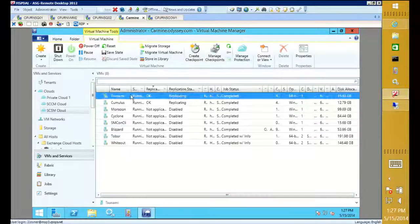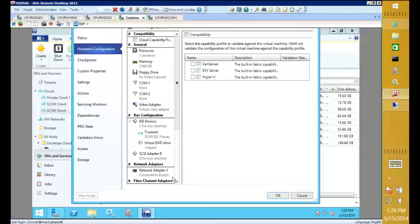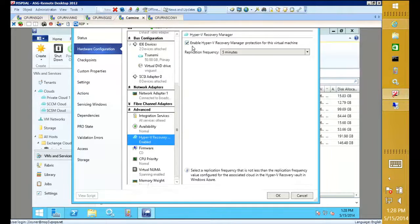If we look at the properties of one of the two virtual machines, you can identify them because the replication status column shows that they're replicating. Those are the two that we've selected. If we look at the properties of one of these machines, on the Hardware Configuration tab, under Hyper-V Recovery, this is enabled. So just checking these boxes in the default application is all that's needed to make your virtual machines protected by Site Recovery Manager.